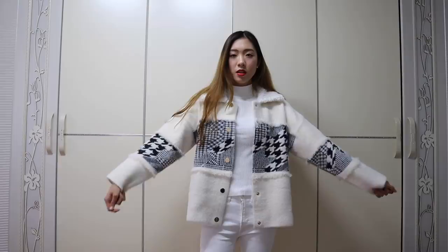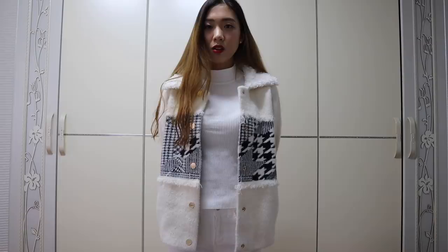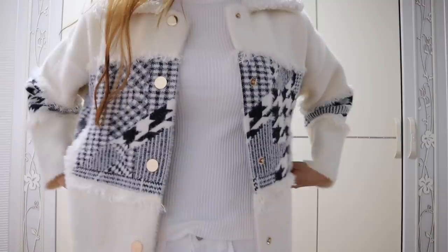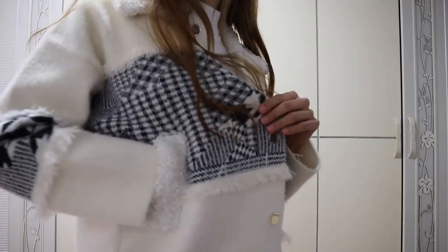I love how it not only has detailing here, but it also has details on the sleeves as well. Because if you think about it, if it just had detail here, it would look totally different, but the detail on the sleeves makes it look like a totally different type of feel, and yes, this is how it looks. Another thing that I want to say is it also has pockets on the side, so that is also good too.